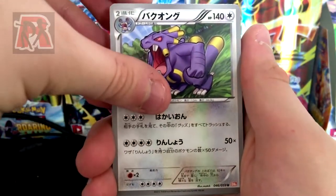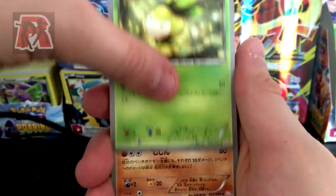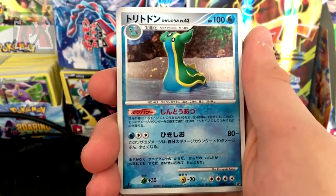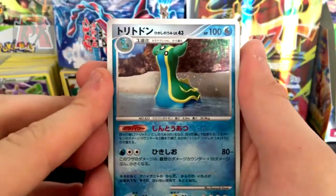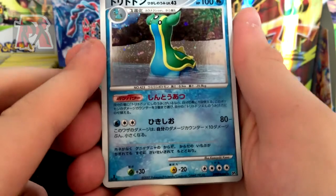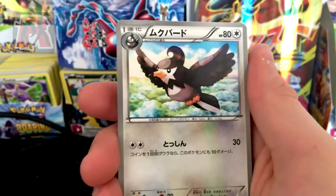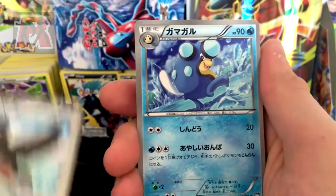I like the original starters. A Loudred. Not too sure. A Sandslash. Not too sure. There's a holo card there, but again, I'm not too sure what this one's called. You will have to let me know down in the comments below. But this is from the Diamond and Pearl series. So there's a nice little holo there. Not too sure.